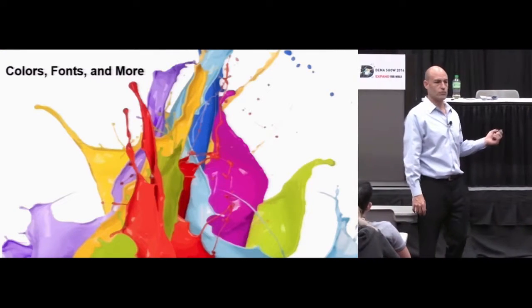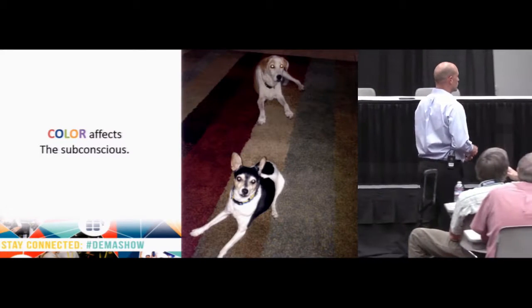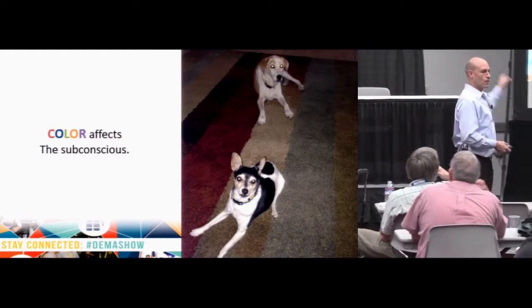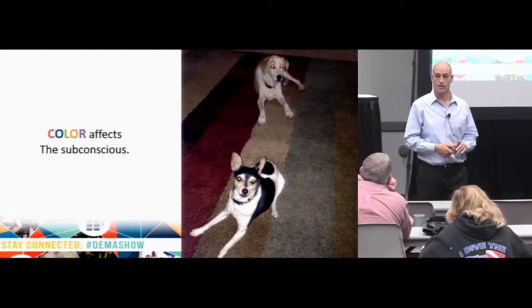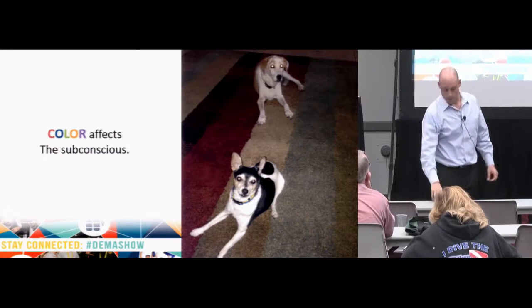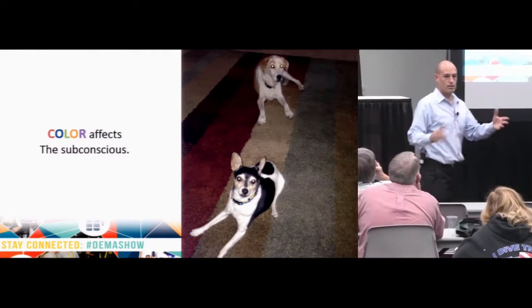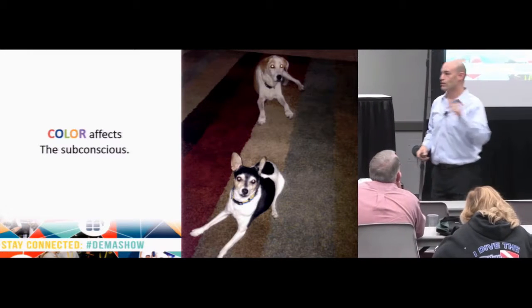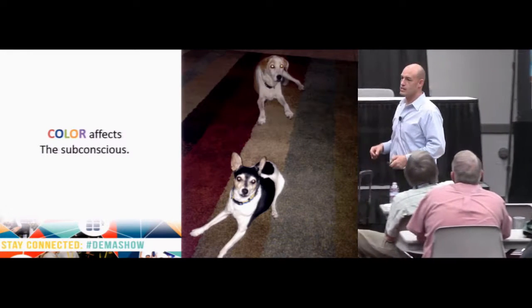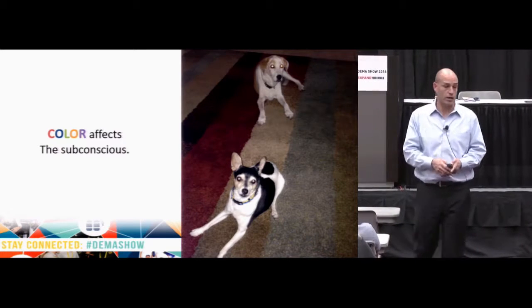I am going to breeze through fonts and colors because I want to get to this before we end. Quick little story. Colors affect the subconscious. With my little dog here, we did a science project where I would screw in different color light bulbs, and then we ran this laser light all over and saw what the dog did. When the dog ran into the room with the red lights, he got super aggressive and started biting everything he could, the carpet, whether or not he could catch the light.